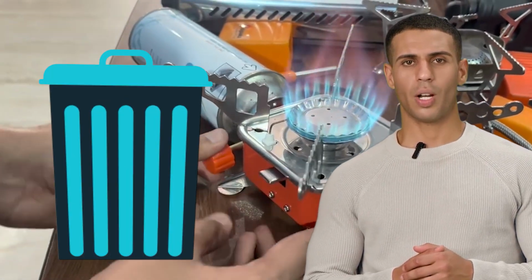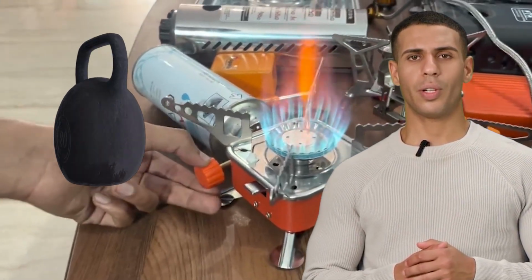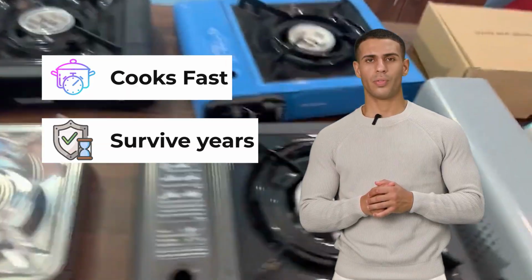Most camping stoves are garbage. They're either too weak, too heavy, or they break after 3 trips. But after testing over 20 different camp stoves in real camping conditions, I found the ones that'll cook your meals fast, survive years of abuse, and won't make you want to throw them off a cliff.